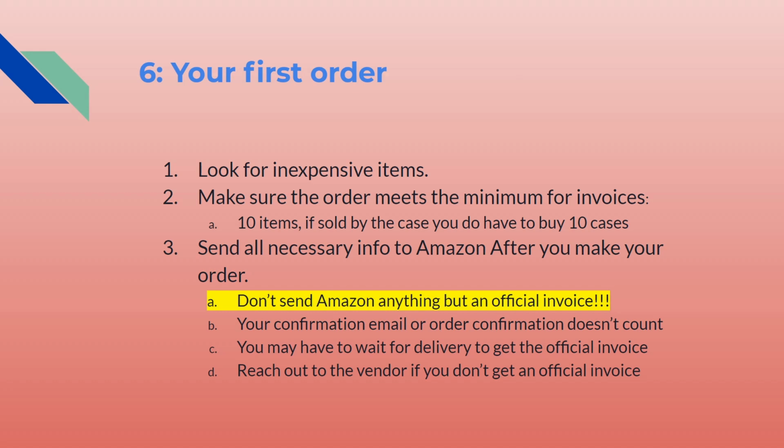Make sure your order meets the minimum for invoices that Amazon requires, okay? Amazon requires that you have 10 items on an invoice, an official invoice. I called them and asked them, and I have the email from them as well, the response. 10 items is however the vendor sells it. If they sell it by the each, the item is 10 each. If they sell it by the case, you have to buy 10 cases. So if you can't buy 2 cases of 5, it doesn't work.